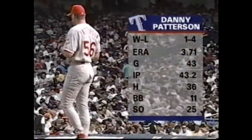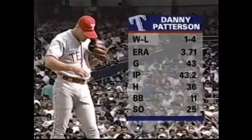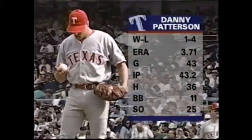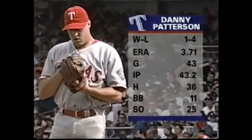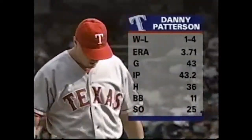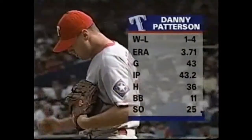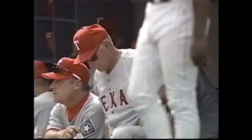Danny Patterson will be the new pitcher, TJ. Danny Patterson pitched yesterday, the 15th of August. And you see right there, 1-4, 3.71 ERA. Danny Patterson, in his last 3 outings, he's had 3 2/3 scoreless innings. But he's also had, in his last 11 contests, 3 home runs.